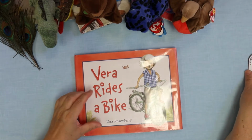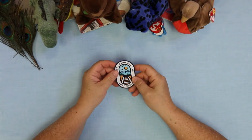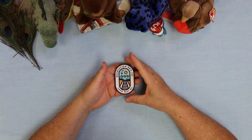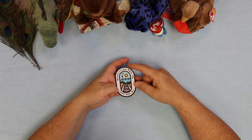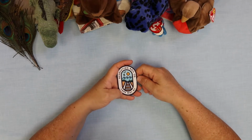So I just wanted to show you, let me get this book out of the way. It's probably a little too glary for the camera. This is Revolution Rail Co. It's a magnet I bought from them when I went on this journey with my mom, my sister, and my nephew. We took that rail trail for my mom's birthday, and she really liked it. She had a lot of fun, and I think you'll have fun too.